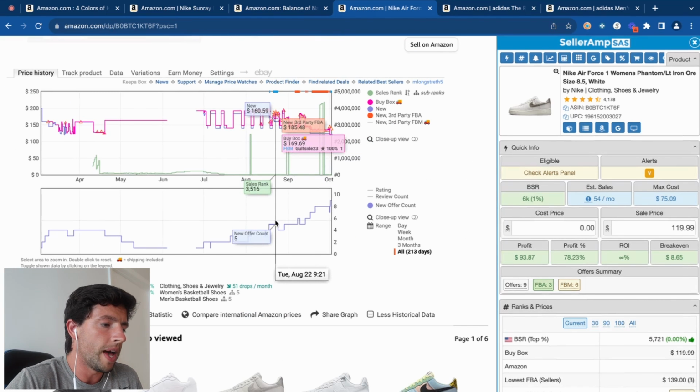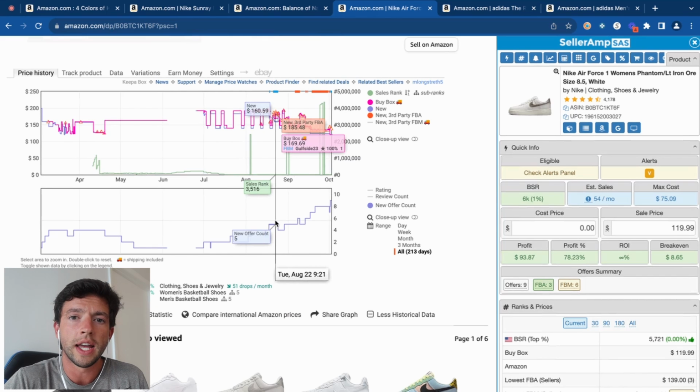So the way you're going to measure data for different variations is by looking at the individual Keepa chart for each specific variation, because that's going to be the competition and price action that matters to make a purchasing decision based on that.